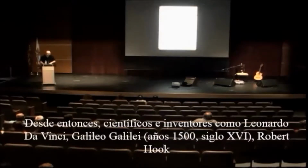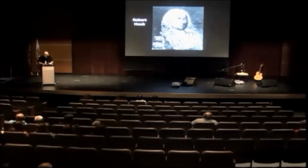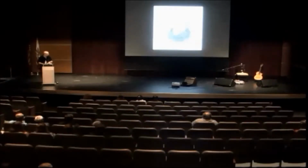Since then, scientists and inventors like Leonardo da Vinci or Galileo Galilei, in the 15th, 16th centuries, Robert Hooke, 16th century as well, and Ernst Chladni, a German musician and scientist, sometimes known as the father of acoustics. He almost certainly had access to Hooke's work, but it is Chladni whom history has chosen to acknowledge for his major study of this class of phenomena.